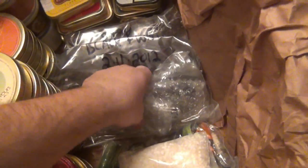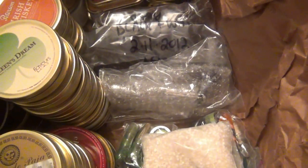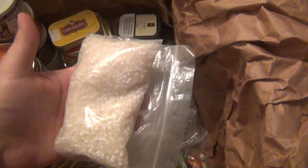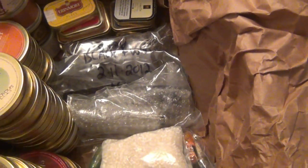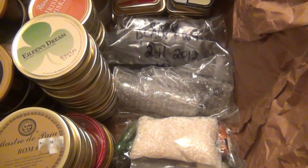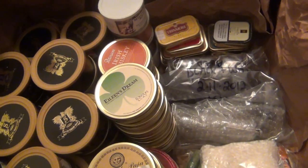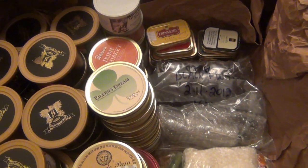And besides that, some other stuff. I mean, I have 2 different pipes in here that I'm passing along his way. I have some humidity beads, which I think are awesome. A little bit of snuff, which you can't get in the U.S. So yeah, just hooking him up. And I know he'll appreciate it. I know he'll have a lot of new stuff to try for a very long time.